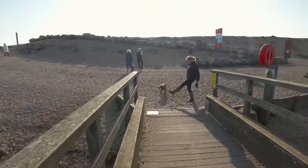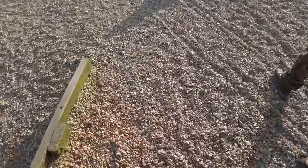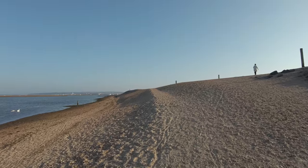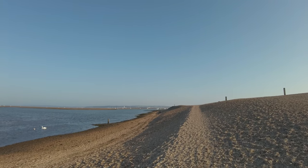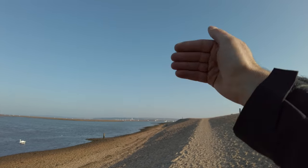But here we are with Hidden History with Ray. And we're here with a wet puppy dog, and lots of other puppy dogs. And we're going for a walk up on this beach thing that goes right out to the closest point to the Isle of Wight. That is not a hill you see in the distance. There's water and then the Isle of Wight.